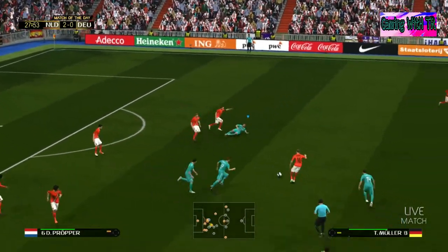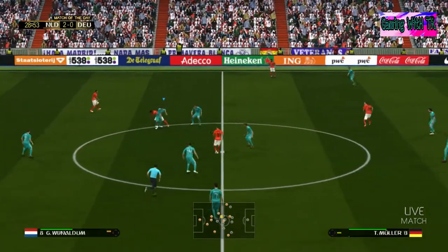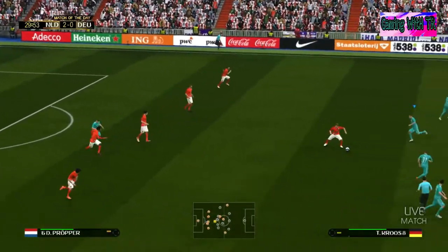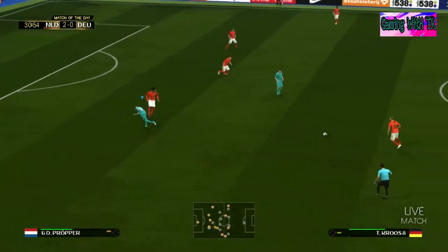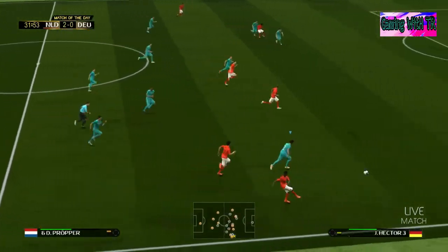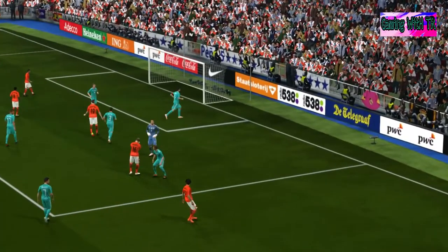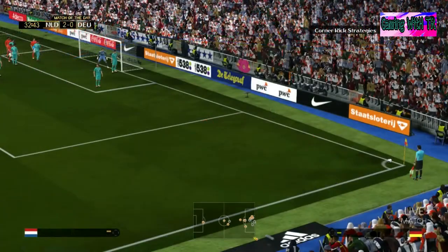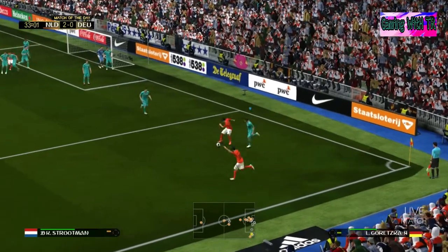Blind. Wijnaldum. Strootman does well to read it and intercepts. Promes. Now the pass. Oh, it's opened up nicely for him. And he's there to make a great save. He made that look really easy, Peter, but I can assure you that wasn't a routine save. He had to be very switched on there.